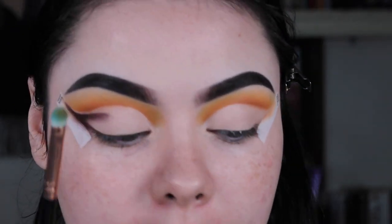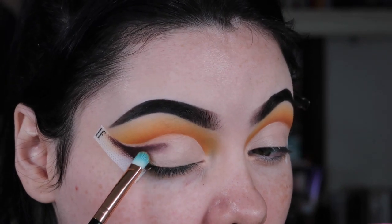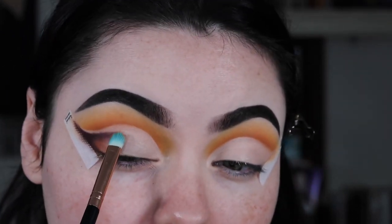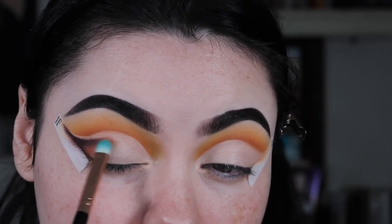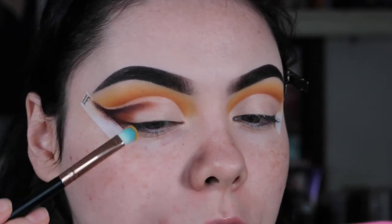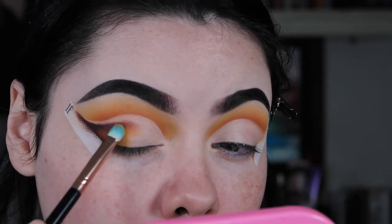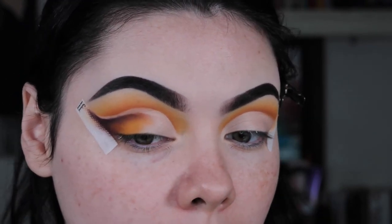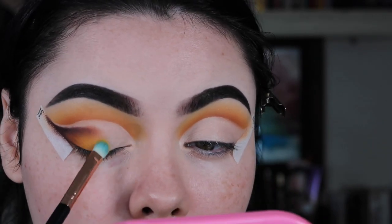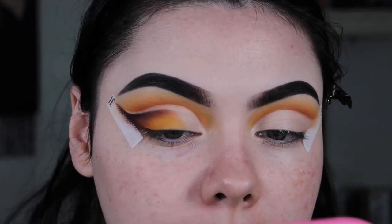Now I'm going to take a separate flat brush and I'm going to take the shade Dreamer, which is the first brown that we used. I'm just going to go in and also in this way. Dust it off. I'll take the shade P.Louise, which is the mustardy color. Dust it off, take the shade Vision. Dust it off, and the shade Secret.